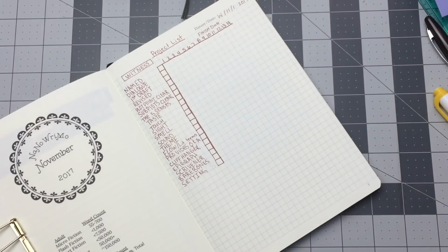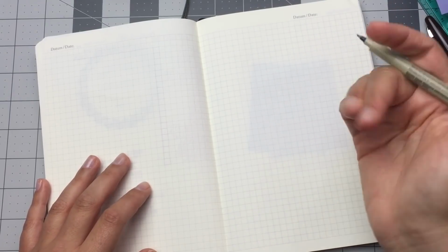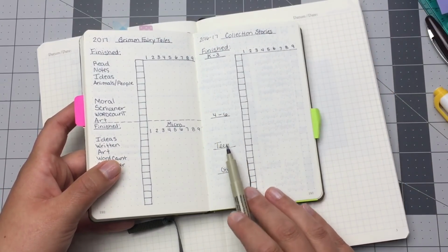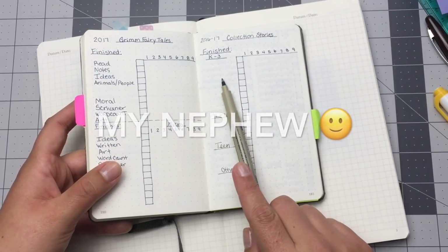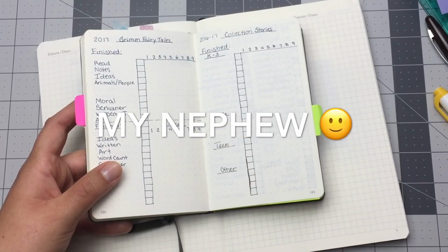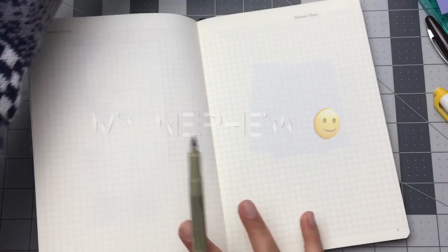This page is done. And over here, I'm going to put my collections stories. You can see that I broke them down from kindergarten to 3rd grade, 4th grade to 6th grade, teen, and then other. My niece is in this age group now, so I have some more. And then as he got older, here and here, I started writing some other things as we were reading more stuff together. So that's what I'm going to do on these 2 pages.